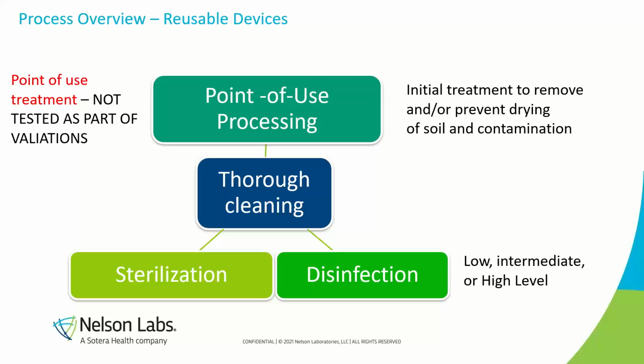Now, point of use processing is something that is not a part of validation and is left out from a worst case standpoint. But again, each of the thorough cleaning procedure, the sterilization procedure, and the disinfection procedure need to be validated. And as I mentioned, we'll be focusing solely on the validation of the cleaning procedure for reusable medical devices and the upcoming changes to these validations.